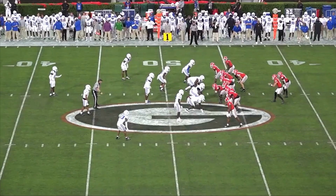The first thing that I want to point out on this play is the fact that he has a really good stance, and that's really important because his stance is typically inconsistent and can dramatically affect his performance on any given down, specifically his explosiveness off the line of scrimmage.